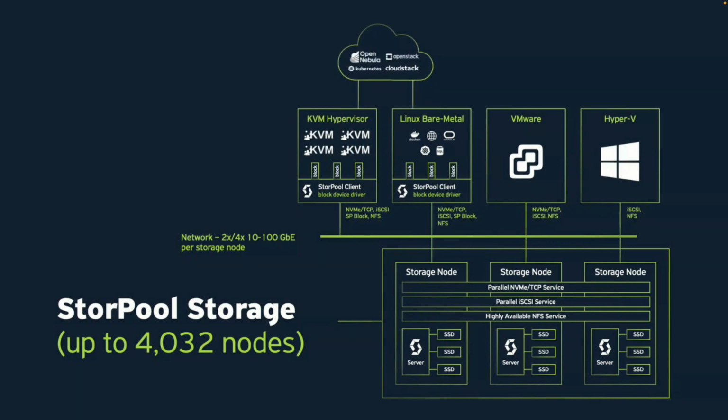We are very strong in supporting a self-service dynamically provisioned workflow in the KVM ecosystem. So in a service provider, a customer comes and creates a virtual machine from a template, and that ends up being a thin clone created in the storage system, based on an integration between StorPool and OpenStack.